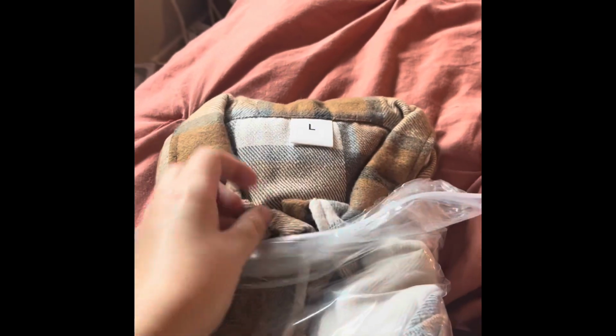But yeah, look at the thick material on this. This is just gorgeous. Oh my God. So pretty. It's really thick. This is cute to wear with leggings or pants. It's a very nice thick flannel. I love the colors. It's a brown, white color. Very, very pretty. Super excited about that one.